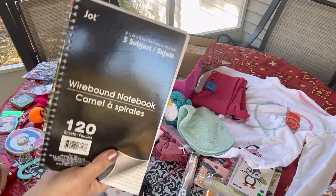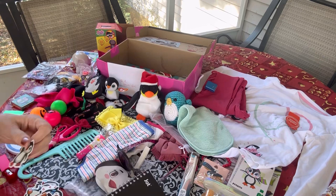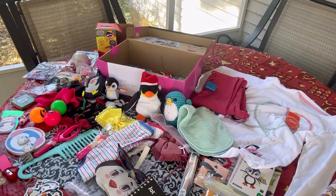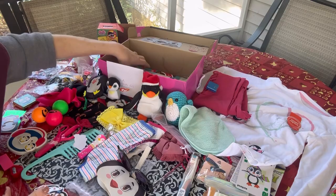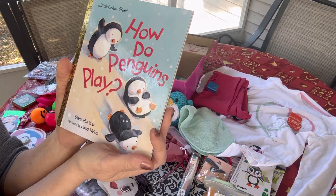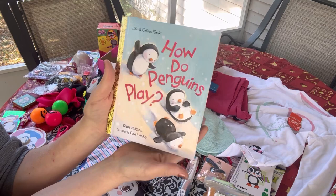And so what I'm going to do is I'm going to put one of these stickers on the cover of this notebook, just for some fun. There, now I have a notebook that fits my theme. And she has a little golden book, How Do Penguins Play? And that is where I got my idea for the title of my box, Penguins at Play.